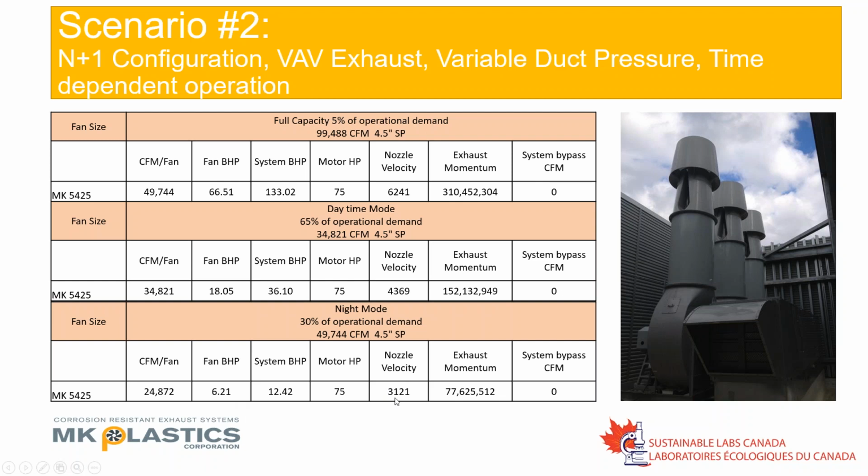You'll notice that I'm still doing the 3,000 feet per minute nozzle velocity, so I'm meeting the ASHRAE requirement. Now, if your design was that the 3,000 feet per minute was not there, and you needed to meet a plume height because of the requirement for the job, then you would have to add in some bypass air to give you that plume height, because you've got to get the air from somewhere, and that would increase your brake horsepower.